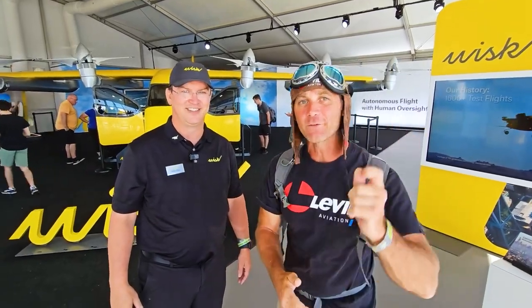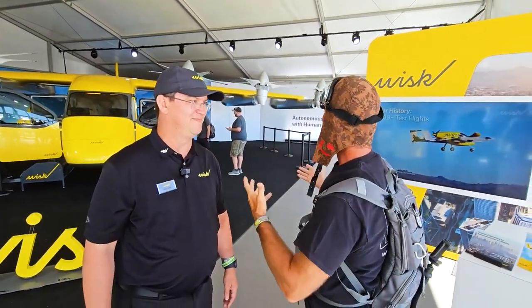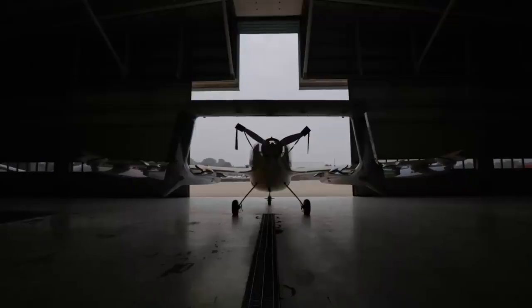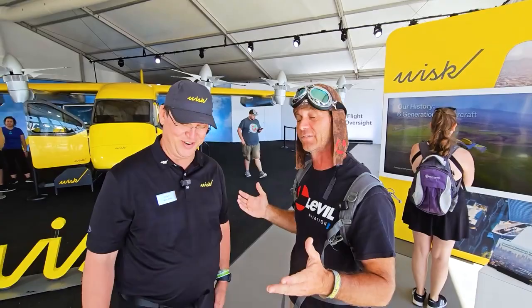AviNation hanging out here at AirVenture 2023 with Dave from Wisk, and arguably the coolest aircraft here. This thing is so different, yet so familiar. I can't wait to hear a lot about what's going on here. And I hope you guys have come by. They have the coolest AC in town, which has been something here. Yeah, it's true, it's a hot one.